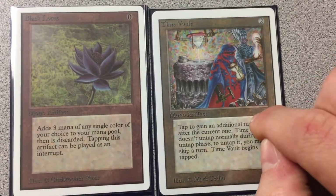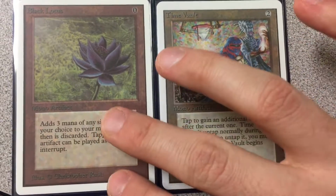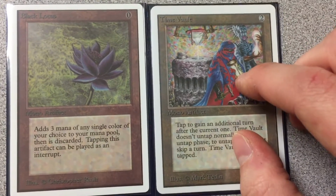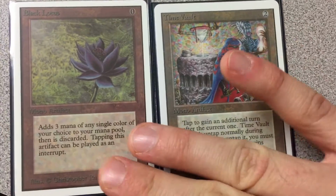So I'm getting the other unlimited power so that it doesn't draw any attention. And then this will go into another deck probably. But just to kind of show you side by side, very impressive overall.